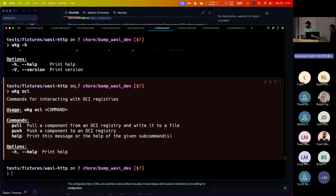That doesn't mean it's done. That doesn't mean we're not going to keep evolving. It just means we're in a spot where everyone can start using it and integrating it into their toolchains. So that's kind of where we've been, what things are going on.